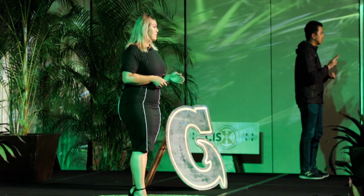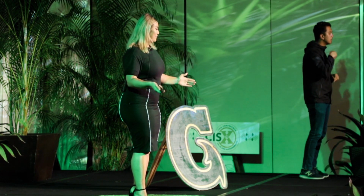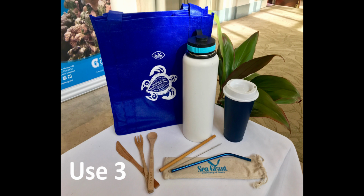So make the switch. Instead of a plastic bag, use a reusable bag, and instead of a plastic fork and spoon, use bamboo cutlery. You get the drift, right? So invest in reusable products, and just like we don't leave our house without our phone, let's not leave our house without our reusable bag and our reusable water bottle, all of these things. And of course, more importantly, tell 3.